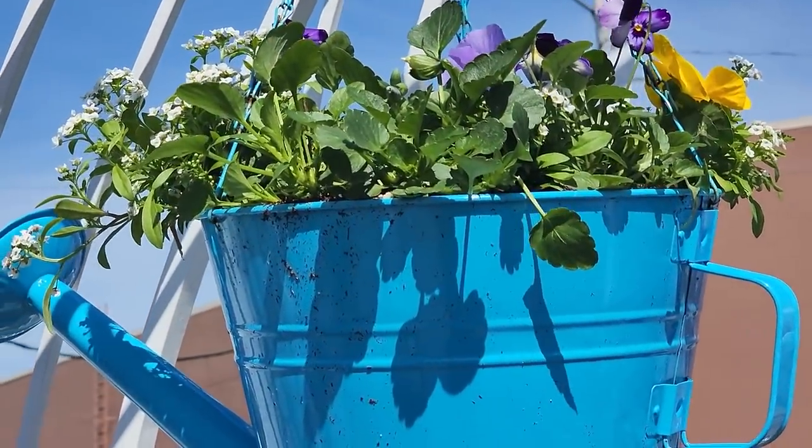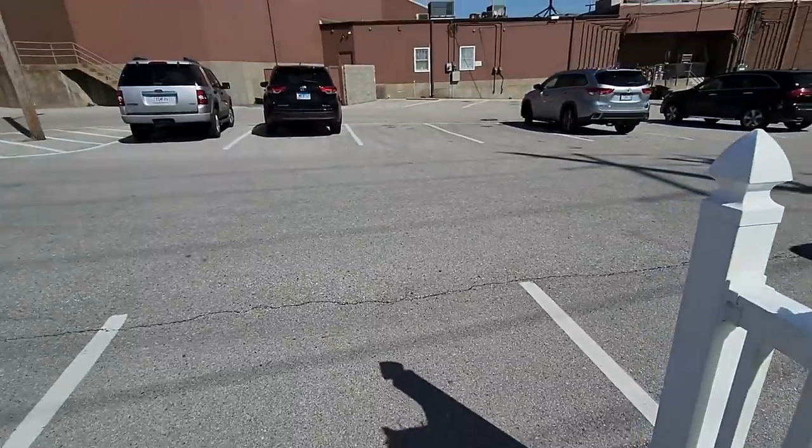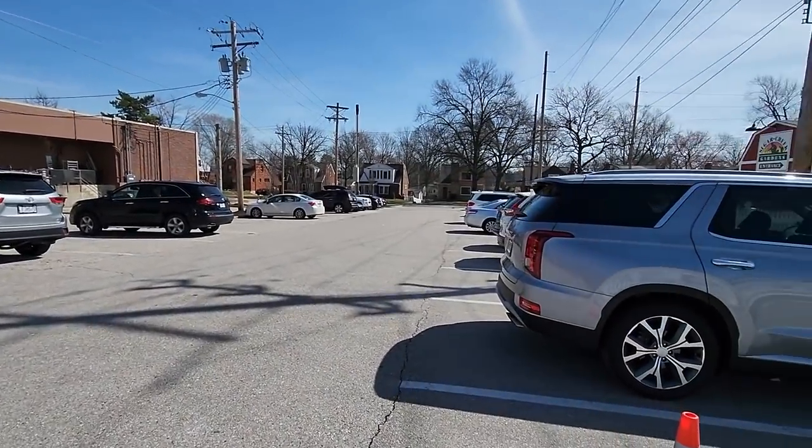Look at how cute these are. That's too close. I'm sorry. Those were adorable. Okay, car's loaded up.